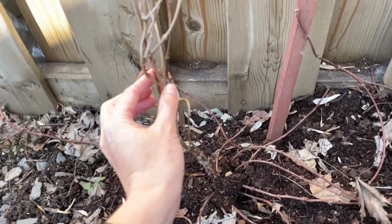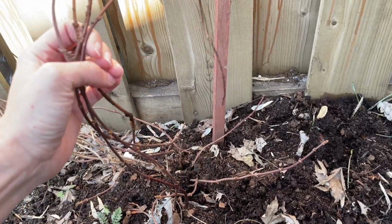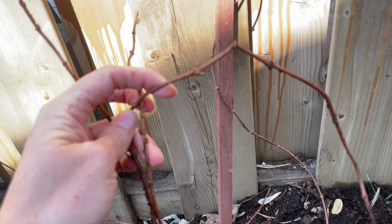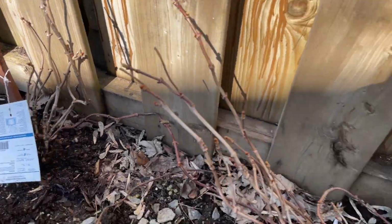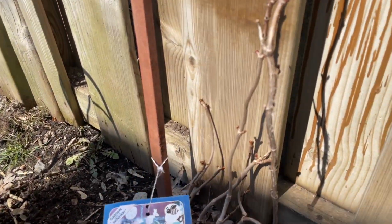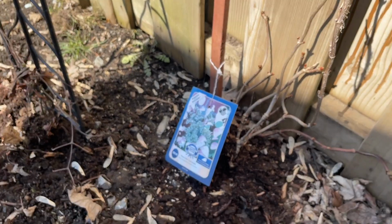And this here is, oh gosh, what is this? The tag is missing. I think it might be a climbing hydrangea. And look, there's a broken piece right there. So I'll be pruning that off. And then here is false climbing hydrangea. Okay, so this is the regular climbing hydrangea, and that's false climbing hydrangea. And there's buds forming on both of them. That's good. So we'll just leave that there.